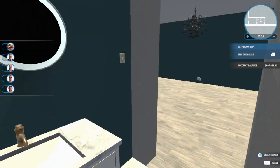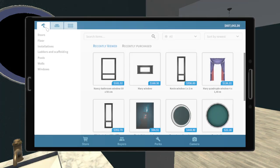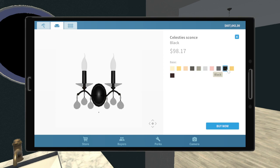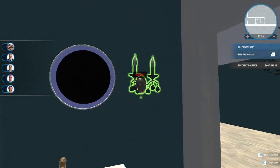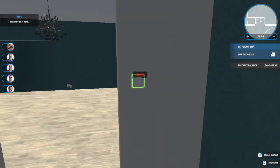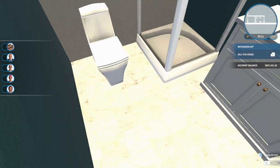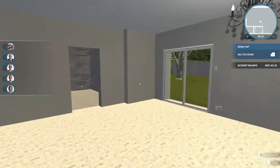Okay. So there are no lights in here. I was using the celestial. So I'm going to do the cones in here. Hopefully that's enough light. That's good. I feel like it's always so bright when you do white tile. I feel like this looks nice. Yes! Okay.